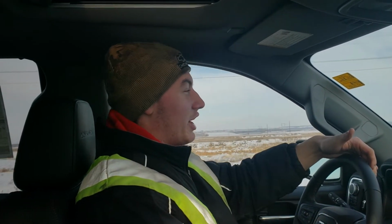This truck is very nice. I wish I had the money right now. I'd be driving this thing right off the lot.